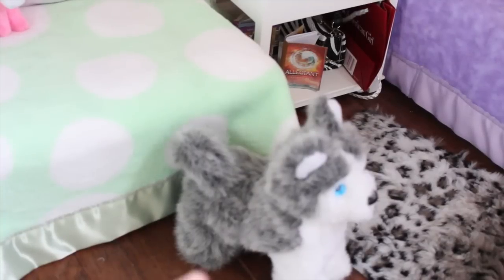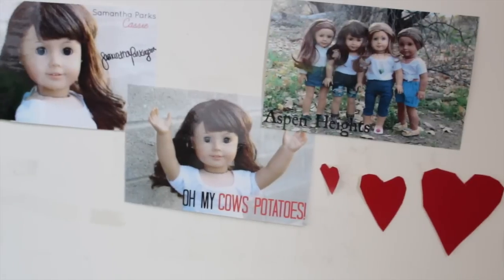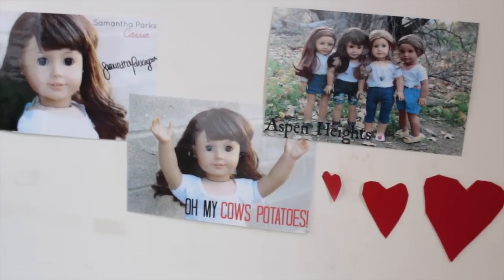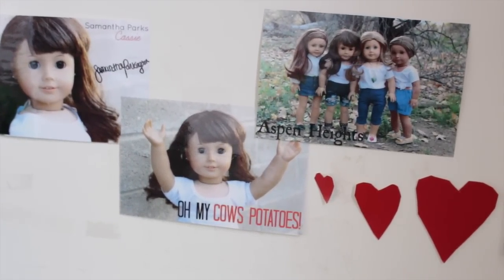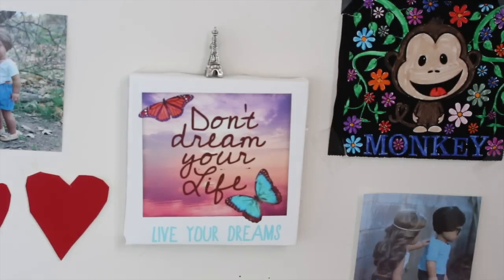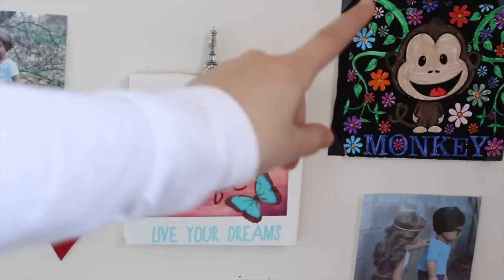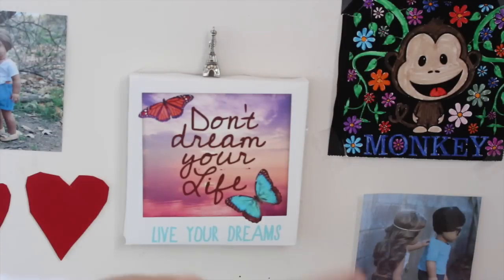Over here is Pepper the dog and a little animal print rug. On her wall is a bunch of Aspen Heights posters with her in it, and she also has a few hearts at the bottom. Over here is a Don't Dream Your Life, Live Your Dream poster with a little Paris charm on top, and then a little monkey poster and an Aspen Heights poster down there.